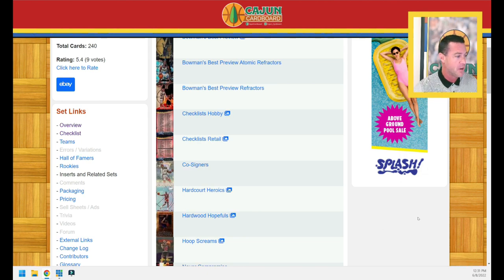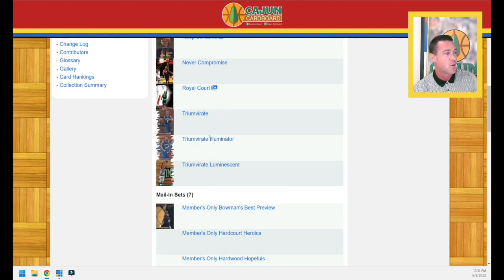And there's three different Triumvirates on here. There's Triumvirate Illuminator, Triumvirate Luminescent. Don't ask me to explain that. I've got to educate myself before I do an Explore the Card episode on those. Those are confusing as all get out to me. So we'll figure that out and we'll get those going.